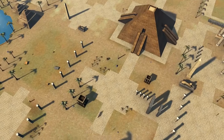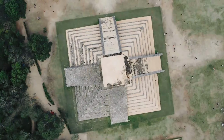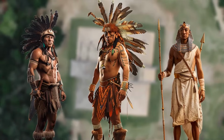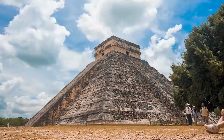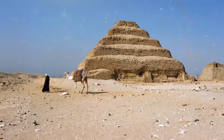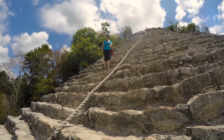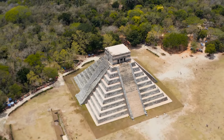How in the world did all these civilizations build these things without even texting each other? After all, the Aztecs, Mayans, and ancient Egyptians were about as different as possible. But despite their cultural differences, they all seem to agree on one thing: pyramids were pretty cool. Step pyramids are all around the world because they were the most feasible and stable way to build large and tall structures without access to lighter building materials like wood and metal.